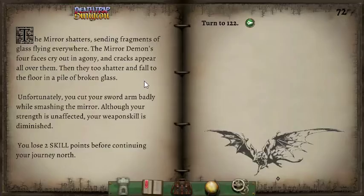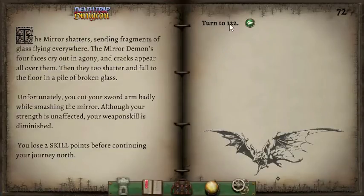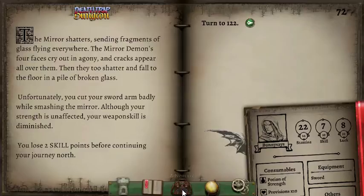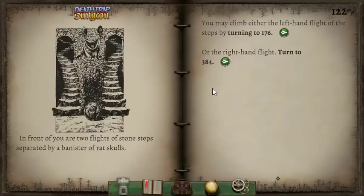Unfortunately, you cut your sword badly while smashing the mirror. Although your strength is unaffected, your weapon skill is diminished. You lose 2 skill points before continuing your journey north. Oh crap, really? Wow. Turn to 122. I'd rather have fought the demon, took my damage instead. I could just eat some... Okay. I'd rather not have lost my skill like that. Okay. I knew I should have taken that skill potion.